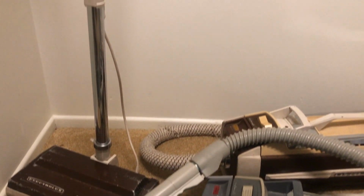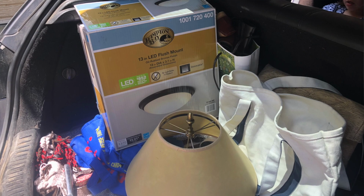I'm also getting rid of one attachment that goes with it, and I'm also getting rid of a lampshade and possibly a light fixture that has a broken globe. I'm going to see about that at the lamp store. So I wanted to talk about the ways that I dispose of these things that I feel are more beneficial than just throwing them in your trash can.